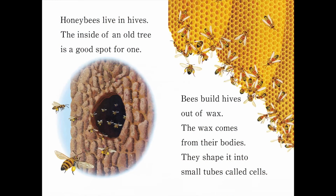Honey bees live in hives. The inside of an old tree is a good spot for one. Bees build hives out of wax. The wax comes from their bodies. They shape it into small tubes called cells.